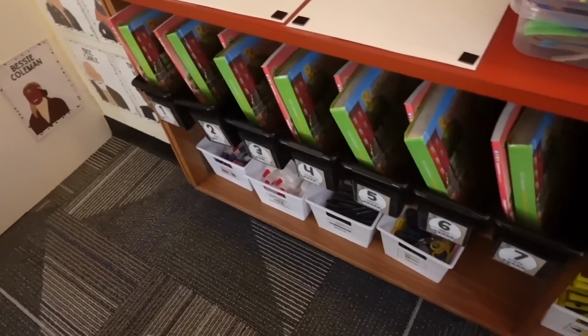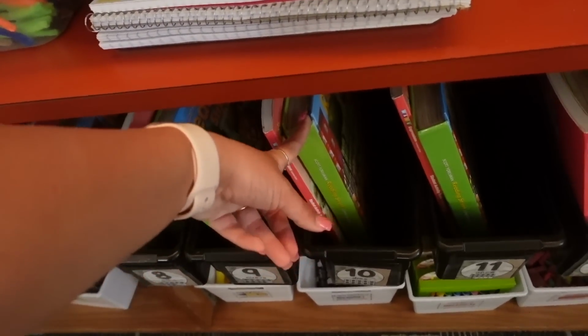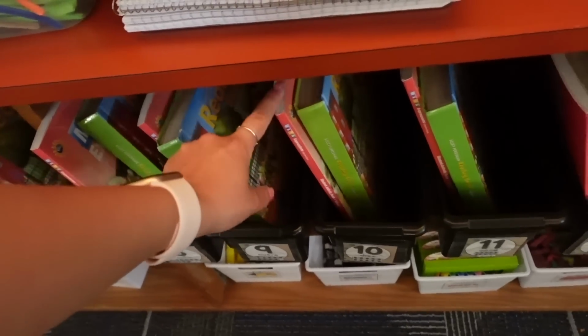And then my mom just helped me put all of their books in their book boxes, just their Reading Street book, which is our reading curriculum, and Math Expressions book, which is our math curriculum.